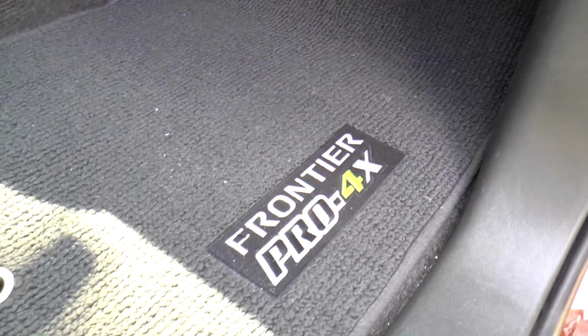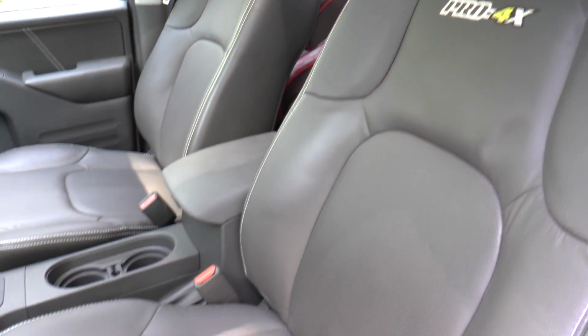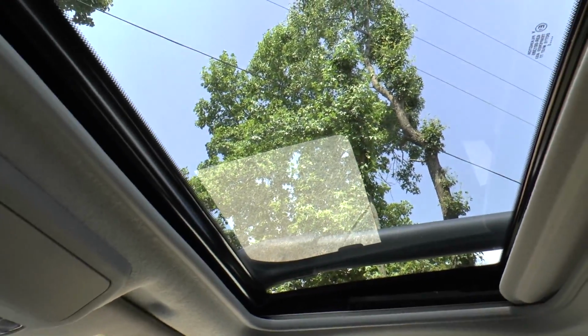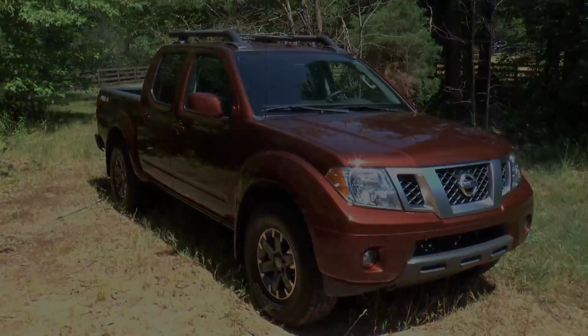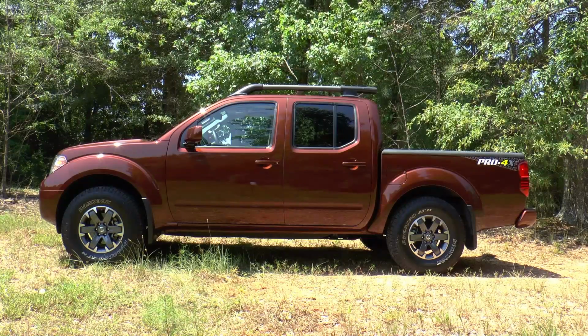Optional equipment includes floor mats and the Pro-4X luxury package that consists of leather-appointed seats, power-heated front seats, power-sliding moonroof, and roof rack with crossbars. Total M.S.R.P is $35,810.